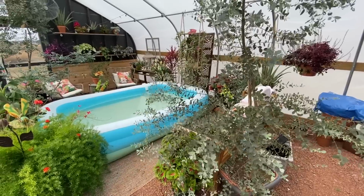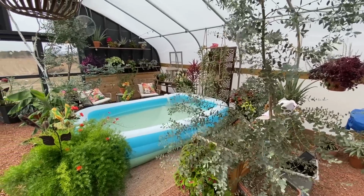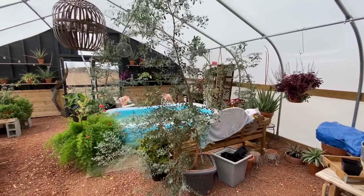Let me know if you guys would want a greenhouse plant tour. I could show you more of what specific plants we've been growing in here, and I'm really excited to see what all these plants look like once we place them in the garden for our living spaces.